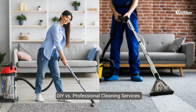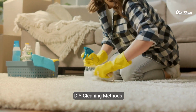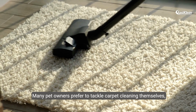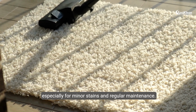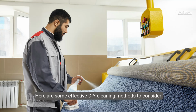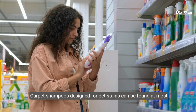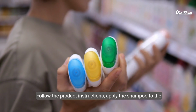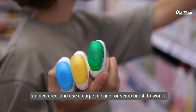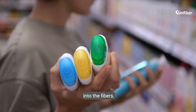DIY versus professional cleaning services. DIY cleaning methods. Many pet owners prefer to tackle carpet cleaning themselves, especially for minor stains and regular maintenance. Here are some effective DIY cleaning methods to consider. Carpet shampooing. Carpet shampoos designed for pet stains can be found at most home improvement stores. Follow the product instructions, apply the shampoo to the stained area, and use a carpet cleaner or scrub brush to work it into the fibers.